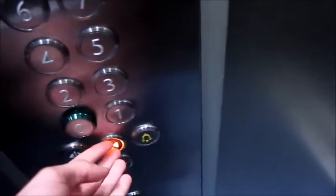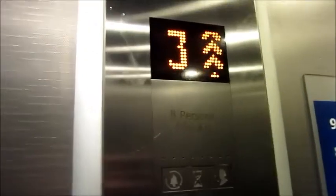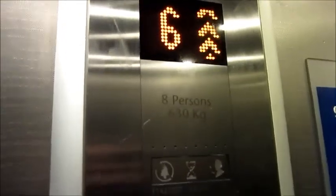Let's go to 8. Doors open. This lift is in fire mode! Is this lift in fire mode? Doors open. Going up. Okay. Doors open. Going up. What on earth? What in the name? I think this lift's behaving like it's in fire mode, even though it's not really supposed to be. It definitely has a serious bug.